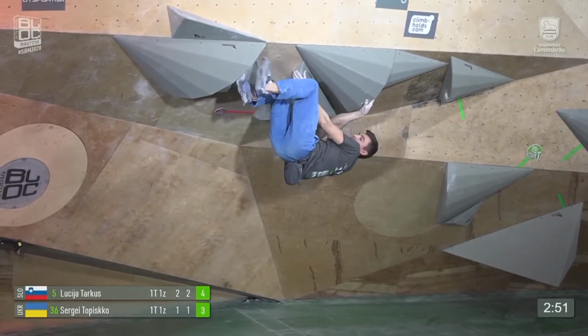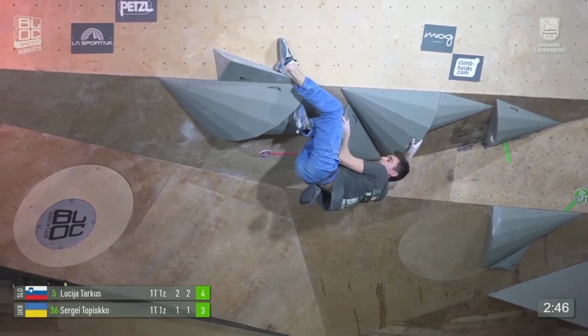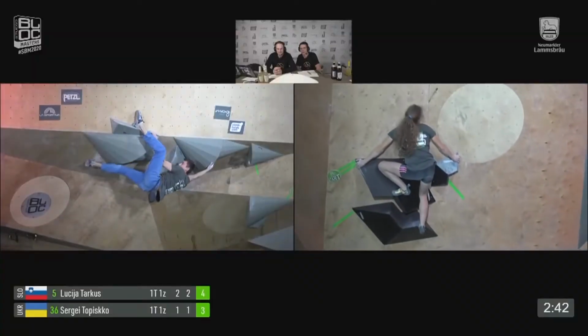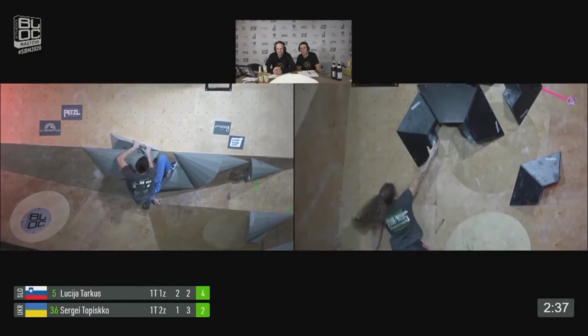Second method coming here. Looks like Sergej Tpisha is going to go for the inverted knee bar. Looks like you're going to continue to go feet first here. That's nice, a really good method. You were saying earlier, Gaz, that could have been a potential method. Looked like a solid way to do it.